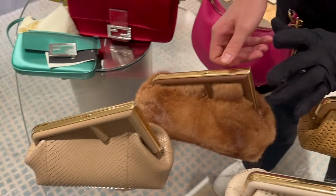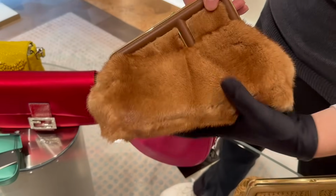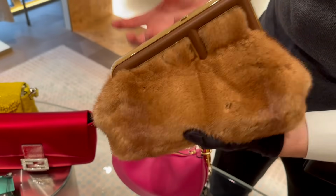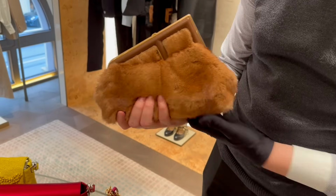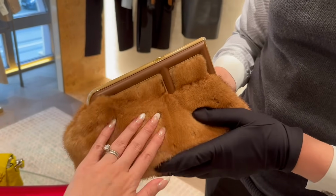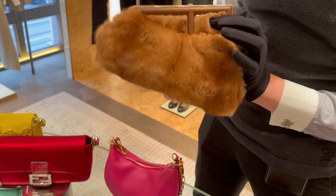Yes. Then one of my personal favorites, Fendi is fur and fur is Fendi. So of course we also have the Fendi First in mink. And a big advantage is you don't have to worry about scratches. You can carry it without being afraid. You will not have any marks. Super soft. Very soft. We have different colors, but I think the brown suits you the best.